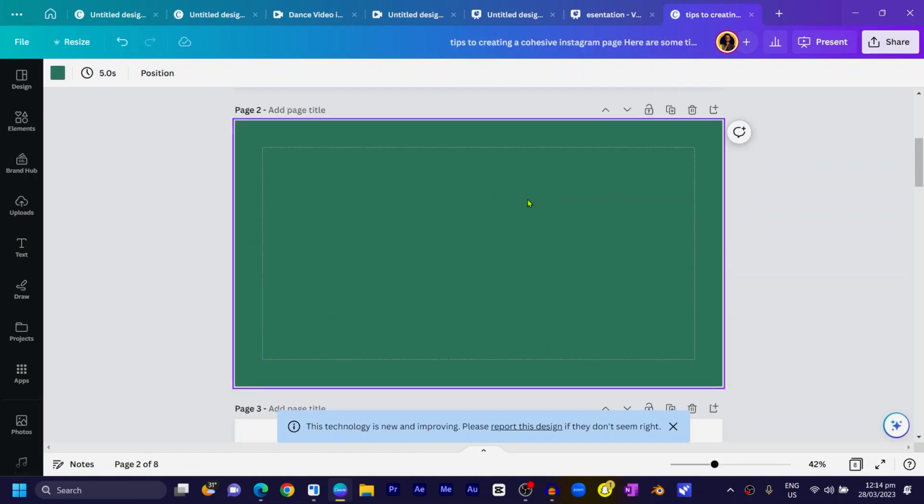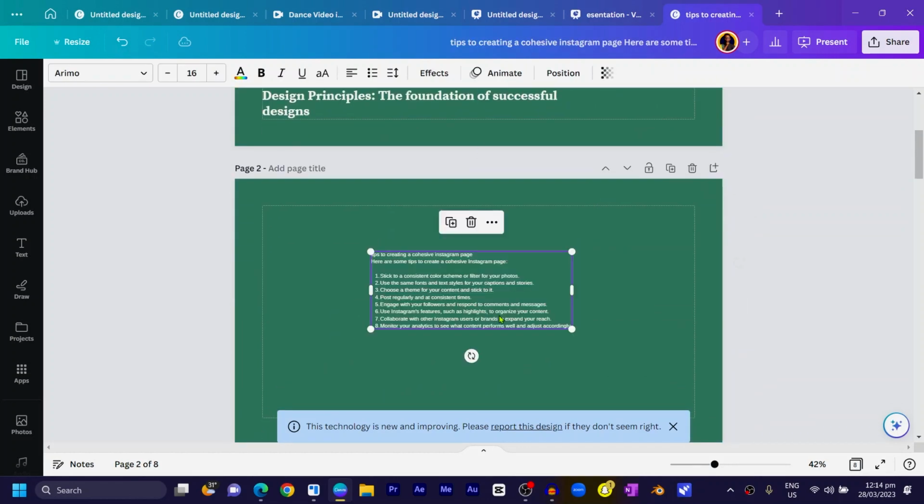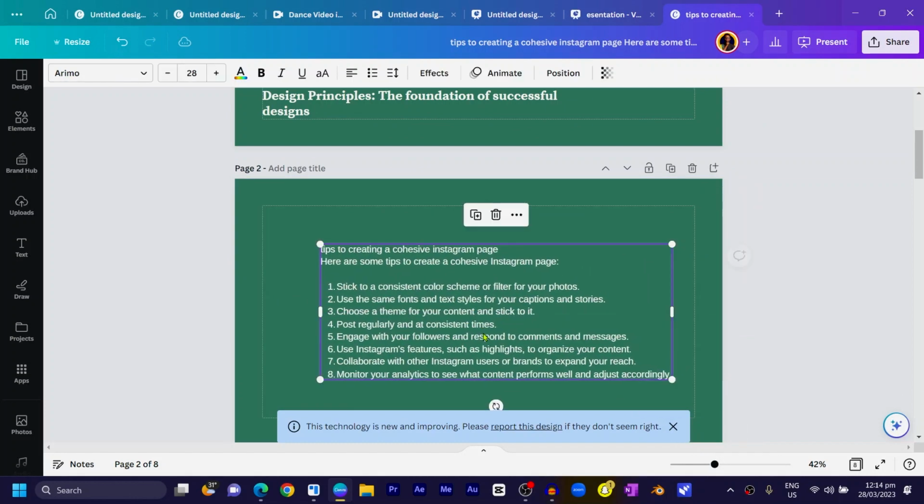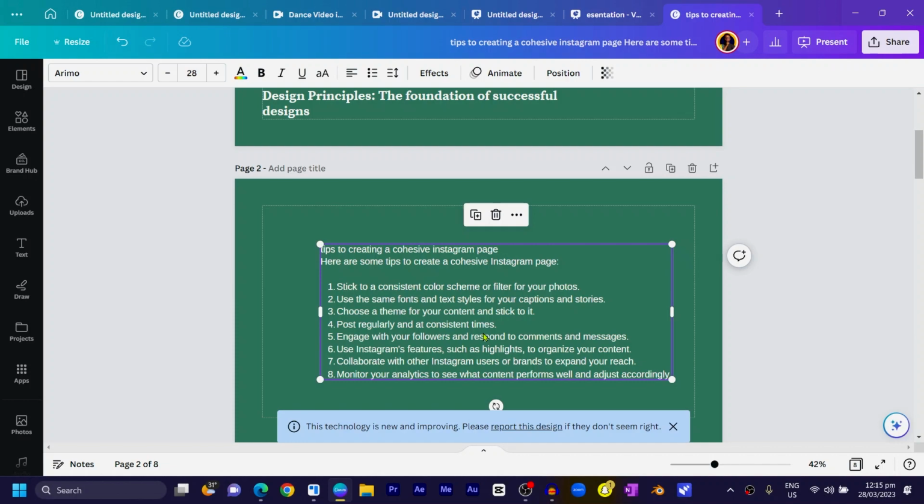So let me create a new page and drop this here, and we can see Canva has really created something fantabulous for us. Okay, so this is something I think I love, the fact that you can now use Magic Write on all other design modes inside of Canva. I'll give this a 10 over 10. Okay, so yeah, Canva is doing amazing.